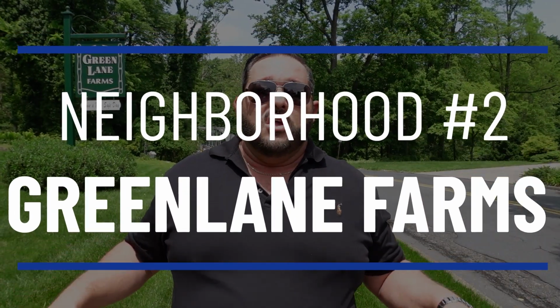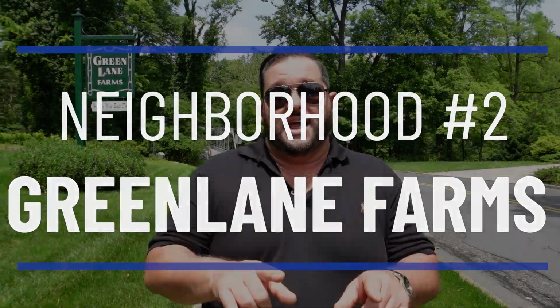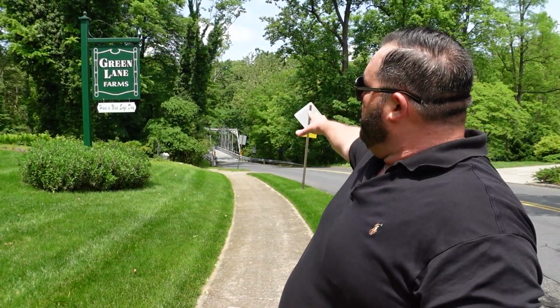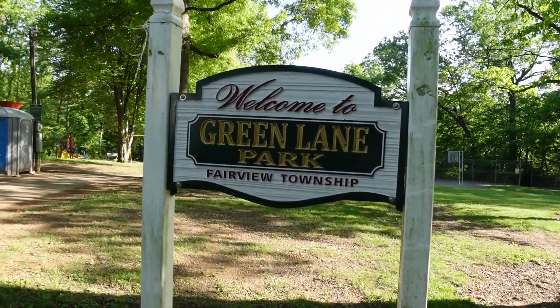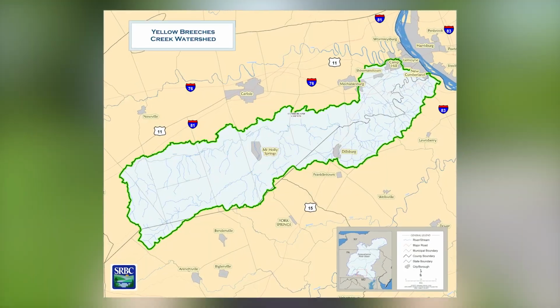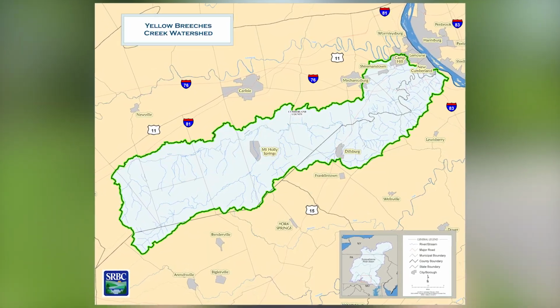All right, our second community of the day is going to be this beautiful neighborhood of Green Lane Farms, located actually here in York County. We just crossed this one-lane bridge here from Cumberland County into York County. This is going to be Fairview Township. Now this community here is surrounded by the Yellow Breeches Creek, which is actually one of my favorite creeks because I'm an avid fisherman. So if you like trout fishing, you definitely have to give it a try.